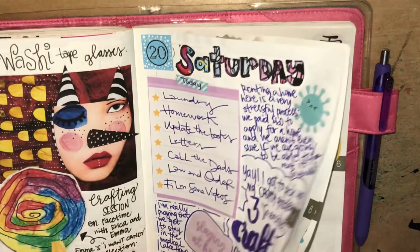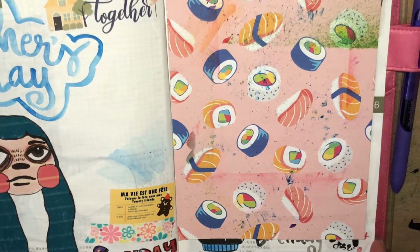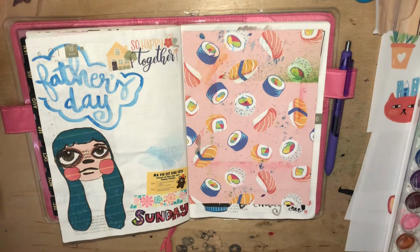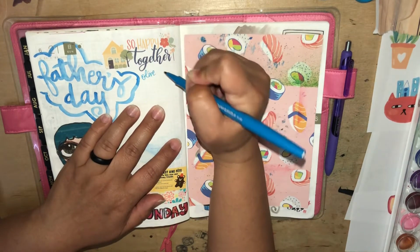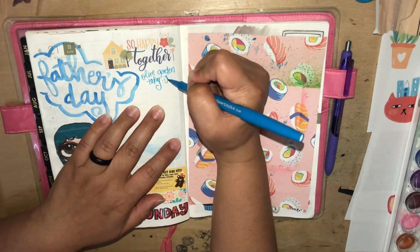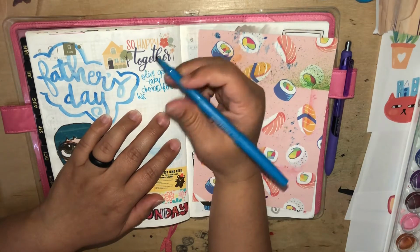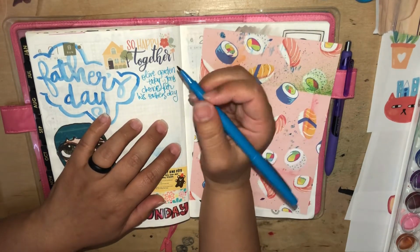So the 20th, and this is what's going on here. Oops. So we went to Olive Garden. Maybe I'll just use this right here. Olive Garden today. It was my husband's choice, because obviously we are celebrating Father's Day. Lunch.